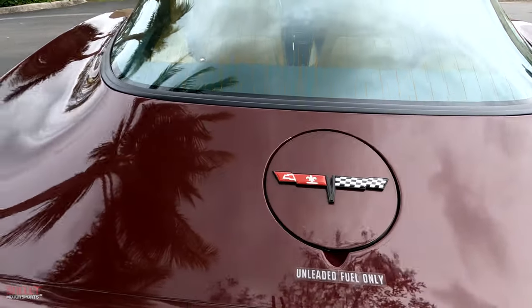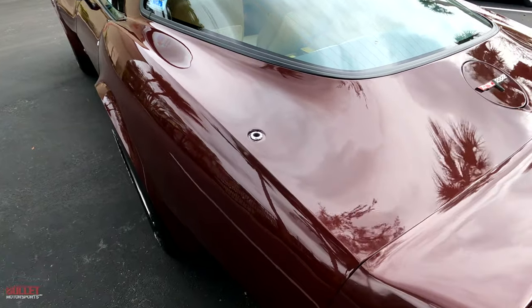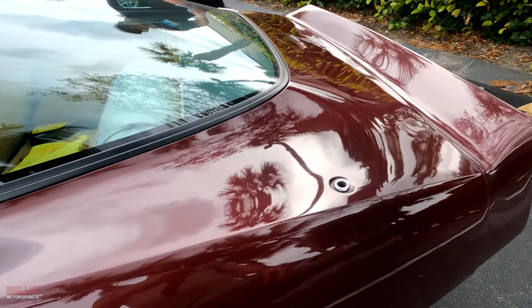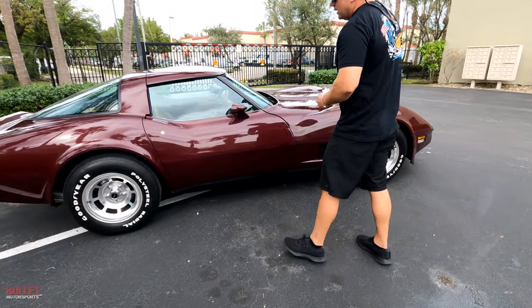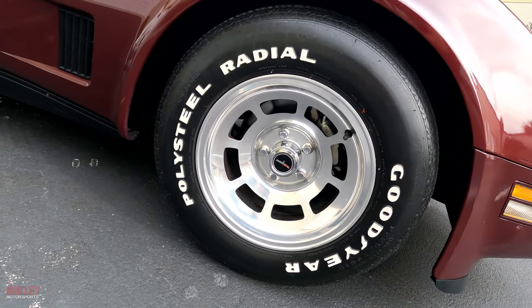Let's go over the passenger side since we're over here. Oh, another, well, I guess he just wants to go and get all the imperfections now. Come over here. Okay, so here's the passenger side. All the gaps are even and they look great. Wheels and tires are in excellent shape, and those are the original tires.